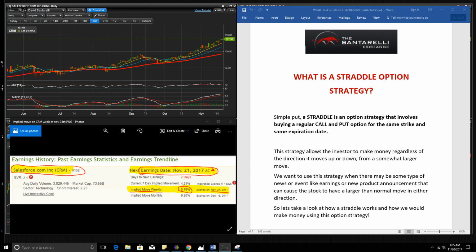Simply put, a straddle is an option strategy that involves buying a regular call and put option for the same strike and same expiration date. This strategy allows the investor to make money regardless of the direction it moves, up or down, from a somewhat larger move. Now remember, with straddles, volatility is our friend. It doesn't matter if the stock goes up or down, as long as the stock has a larger than normal move in either direction, a straddle can make us some hefty profits.